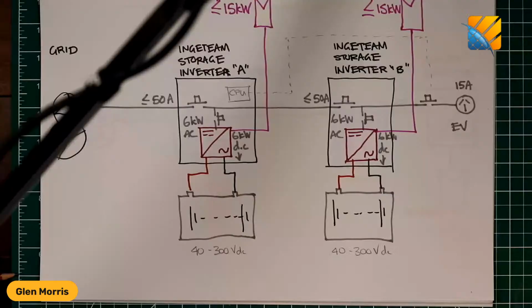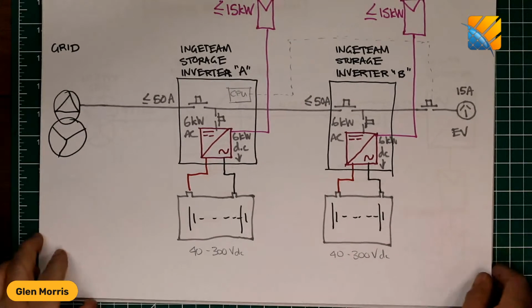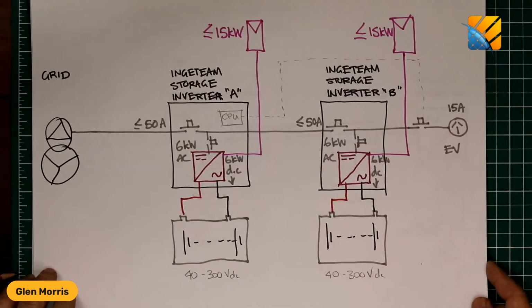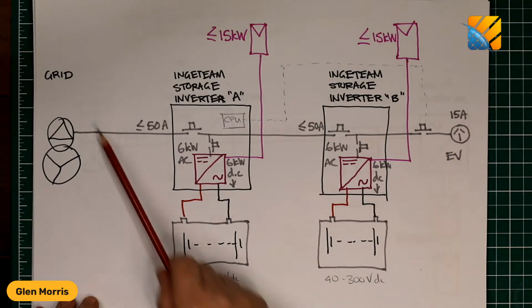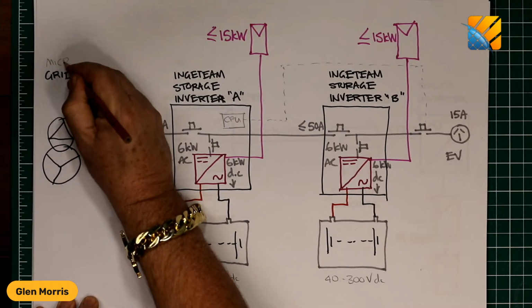So I'm just going to show you that now. Just cut to that. Here we go. Another one of my drawings. Okay. And after I've shown this, I'll pass over to Laurie. I can see Laurie's in the green room. Hi, Laurie. And so what you're looking at here represents the microgrid over here. So I'll call this the microgrid.